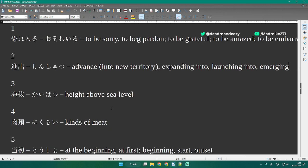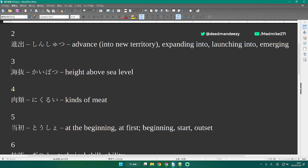Number three is kaibatsu. Kai on the left side for the sea, and batsu on the right side for leaving or exiting. So kaibatsu literally means height above sea level, or how far out of the sea are you? Kaibatsu literally translates to out of the sea. Actual translation is height above sea level.